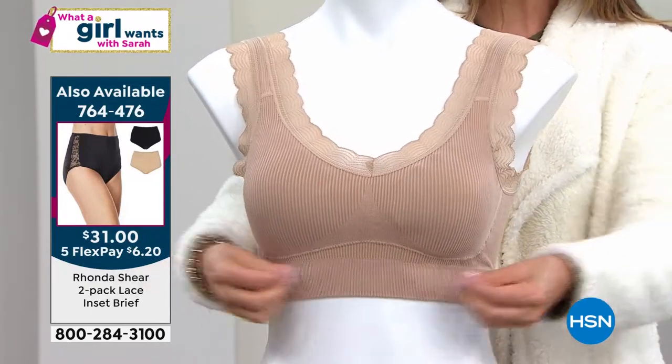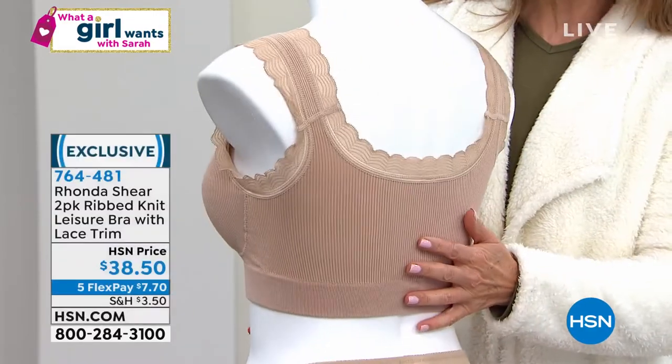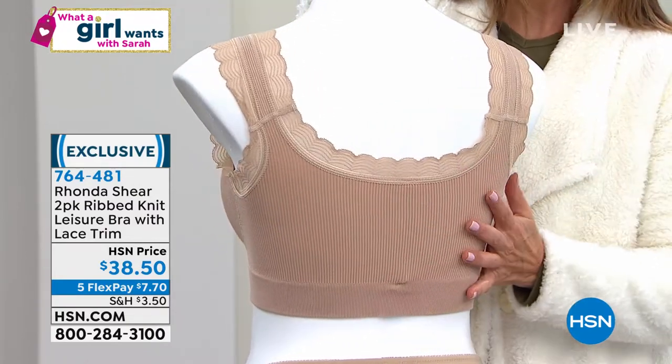I love that you don't have to pin and hook and scrunch and adjust yourself just to get yourself in the bra. And then once you put it on, it is so smoothing. It really evens out everything across the back.